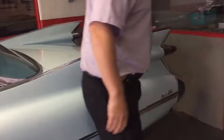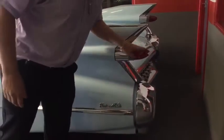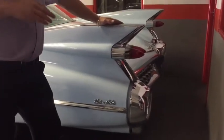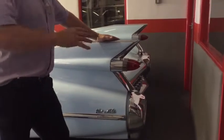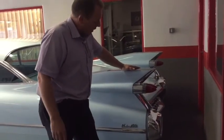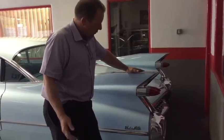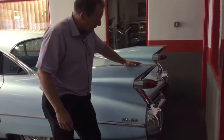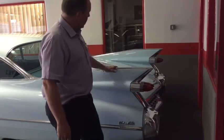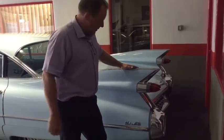This was obviously the end of the 50s. These rear lights represent the history that goes with a car like this. This was the jet age, really. It was essentially the rocket age as well. Back in '59, both the US and the USSR were sending rockets into space, satellites and such, and that's all reflected in these. This really is sort of Americana at its biggest.